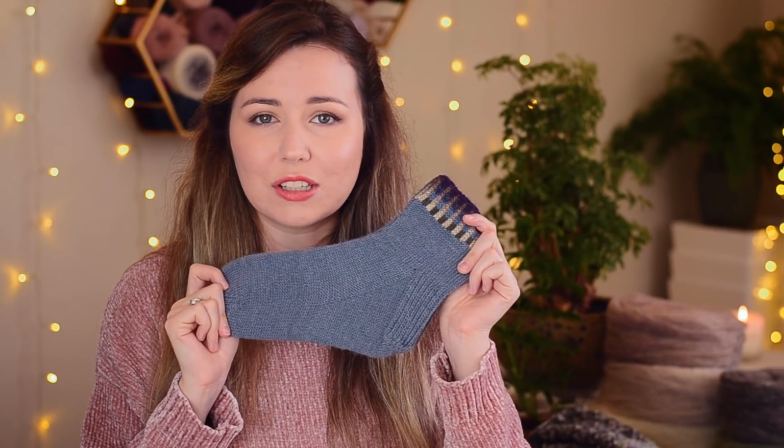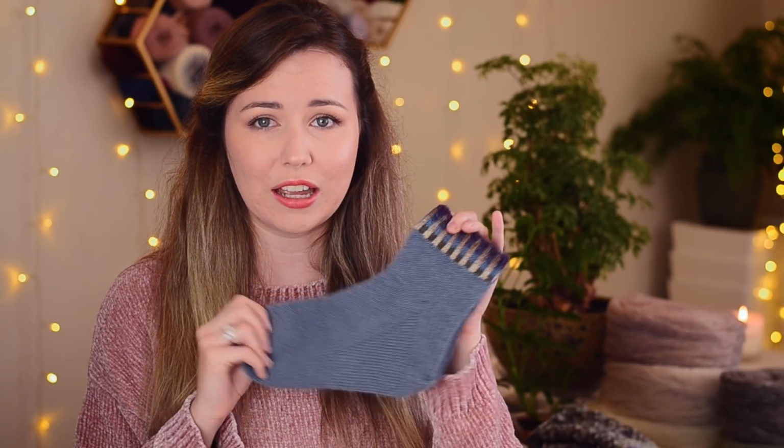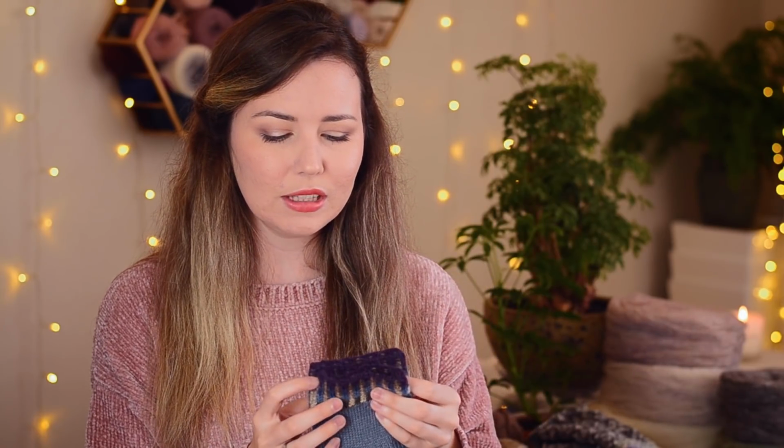But this past week I fixed it and they're much more stretchy now. I think they'll definitely work for her now. The rest of the sock was done beforehand. So I did not redo the entire sock. I only redid the top portion of the ribbing because that's what was too tight. The rest of the sock I think would have been fine. We compared it to her other socks and it was fine.